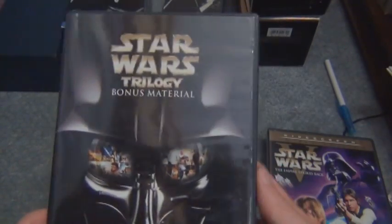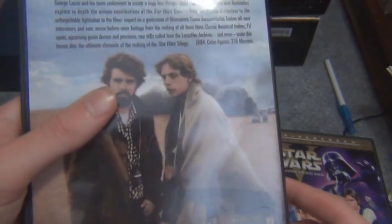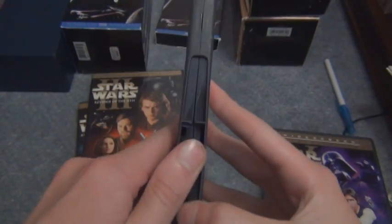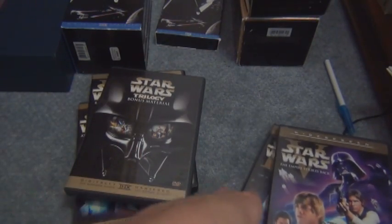Then the bonus material from the Star Wars Trilogy box set. I still have yet to watch this. I just got it because of how much I like filmmaking. I like knowing how they make the film, so yeah.